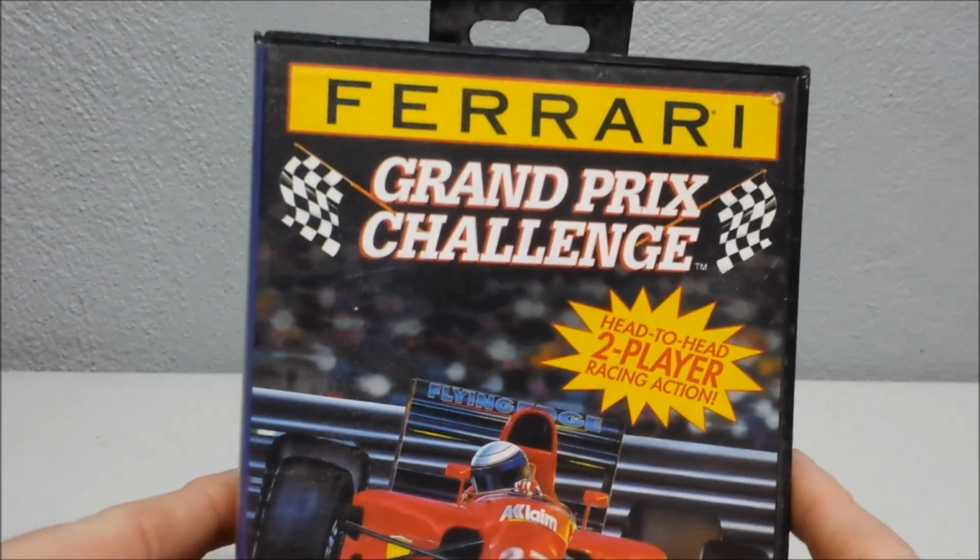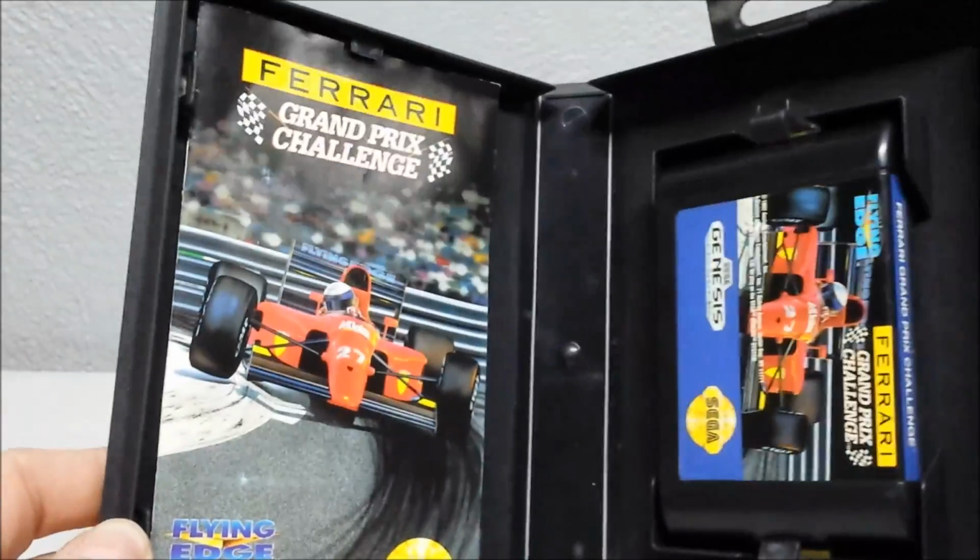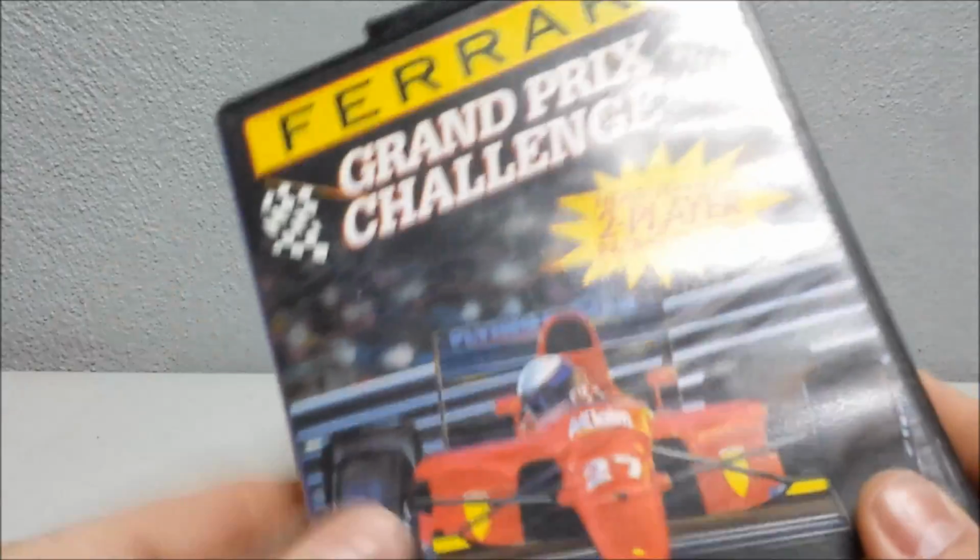My dad brought this over the other day. He found this in the old VHS cabinet we got. So this is a Sega game, Ferrari Grand Prix. It's like in mint condition. So I love me some racing games, so that's cool.